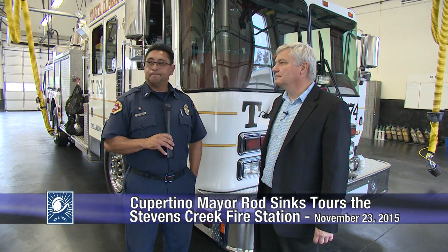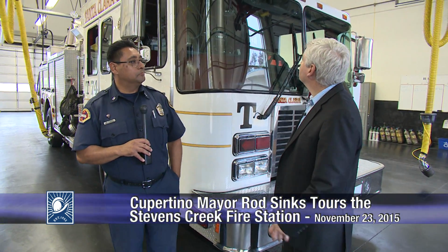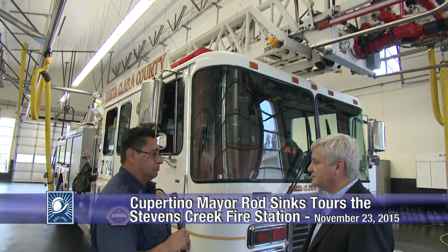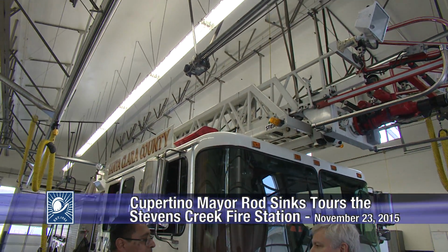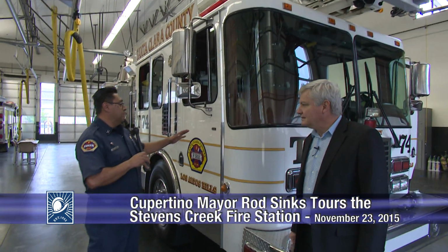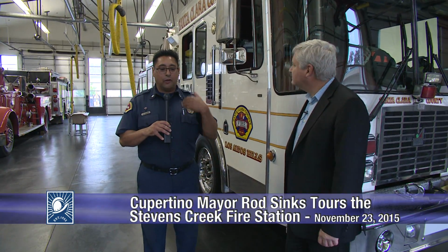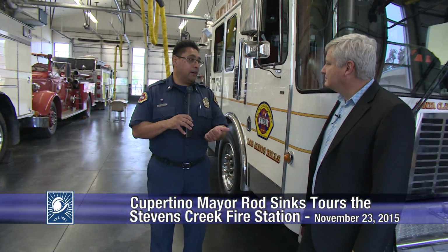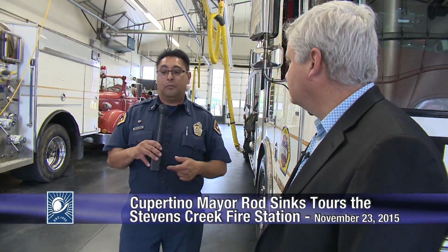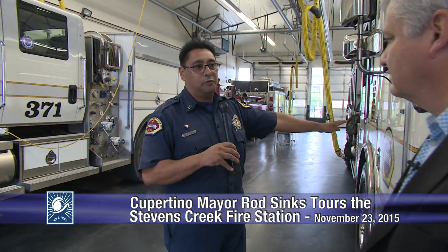Very fun. So you're captain of the unit that works on this truck, right? That's right. Is there anything special you'd like to show us about this piece of equipment? With this piece of equipment, what's unique is, as a captain, you take in the information and you develop a plan of action, whether it's at a fire or a rescue or any type of medical emergency. So I'm responsible for a team. My team on the truck consists of 4 individuals, and we have 1 paramedic.